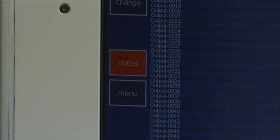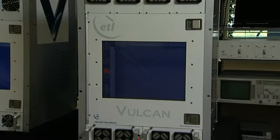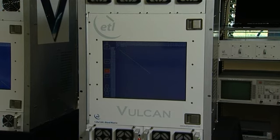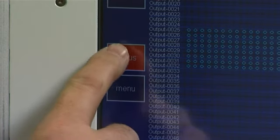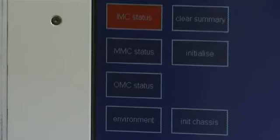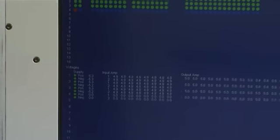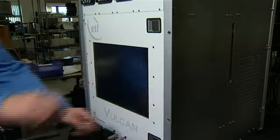We have already seen that Vulcan monitors its vital functions. If an alarm is triggered, the operator can readily drill down and see which actual component has failed or where an RF alarm level has been breached. This information is also reported remotely. The status button gives access to the status window where component alarms are clearly identified. The user can drill down further to see, for example, a failed input matrix card, as we see here.